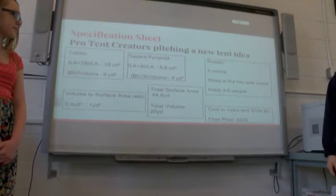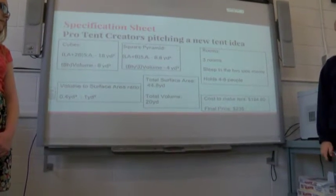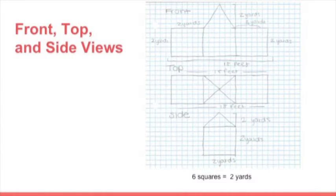The cost to make the tent is $184, but the final price is $235. This is the front, top, and side views of our tent.